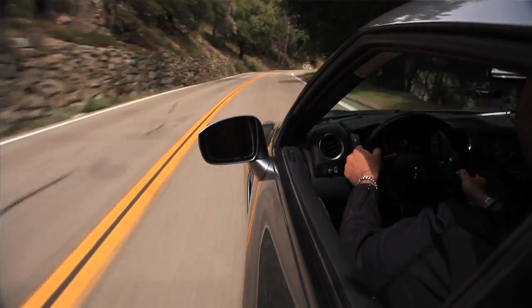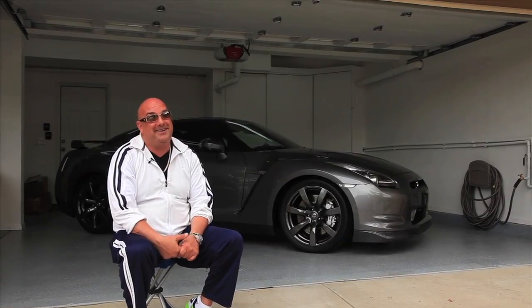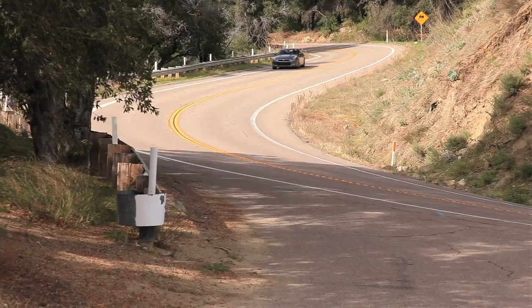Chris's biggest concern with this car is actually running out of brakes, which is a genuine possibility. Usually you don't think of a GTR as a car with not enough braking power, but when you have 900 horsepower at your disposal. The brakes, I still have stock brake pads on here. So when I go up in the canyons, after some time, the pads will definitely overheat, so you have to be consciously aware of that as well.